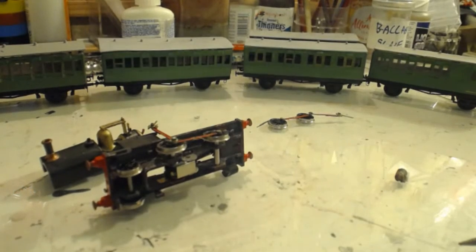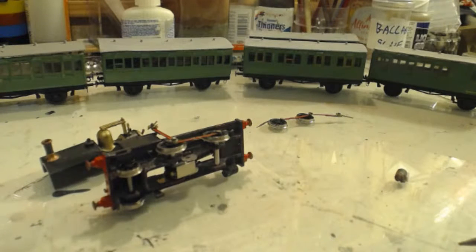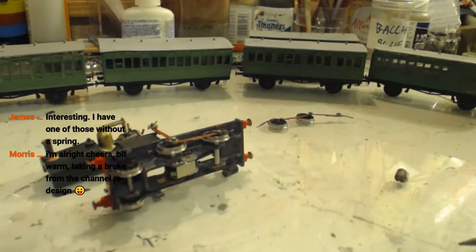And I've just realised that I forgot to turn the noises off on the phone. Let's do that, because otherwise it'll be annoying.